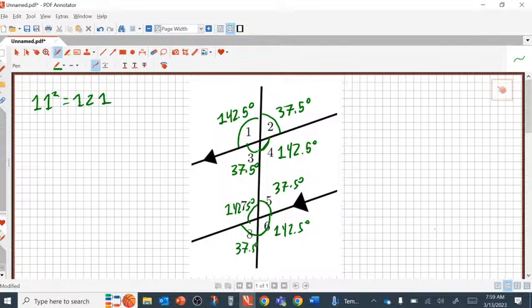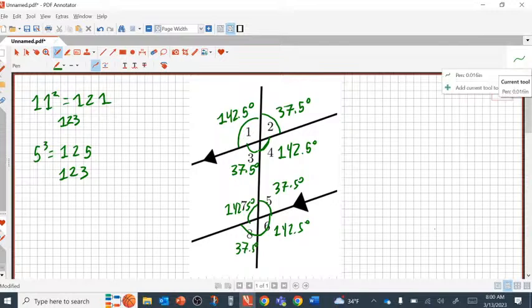And what number is 2 more than 121? 123. And then 5 to the third is 125. What's 2 less than 125? 123. There's only one other number in the universe that does that, and that's 6. Because that's 2 less than 2 cubed and 2 more than 2 squared. No other number does that. Well, that's okay. Luckily, that's not on the test.